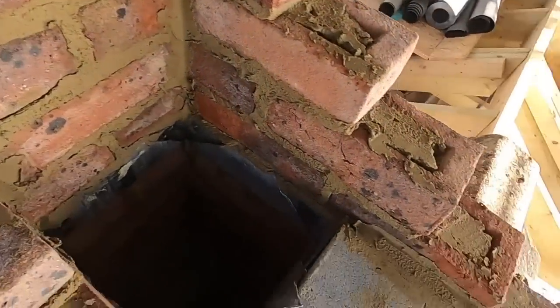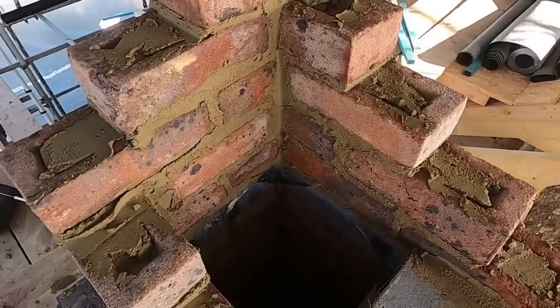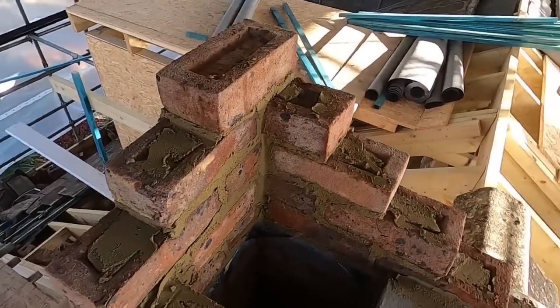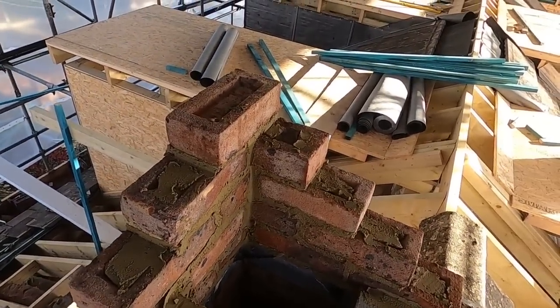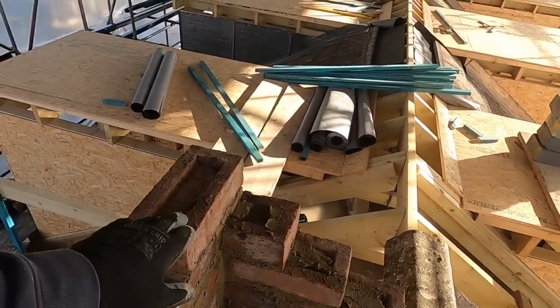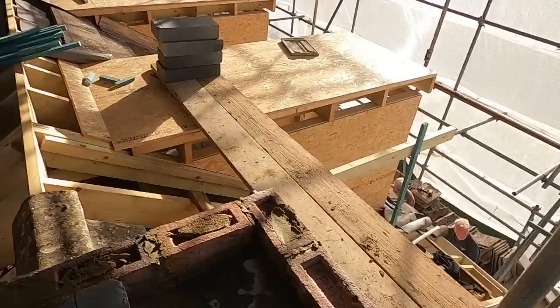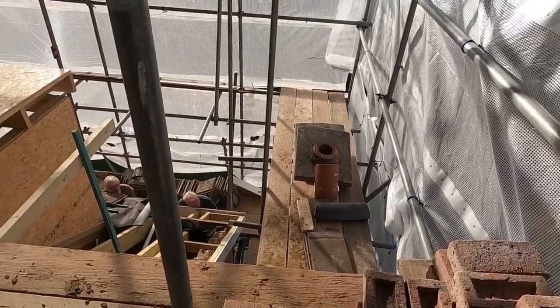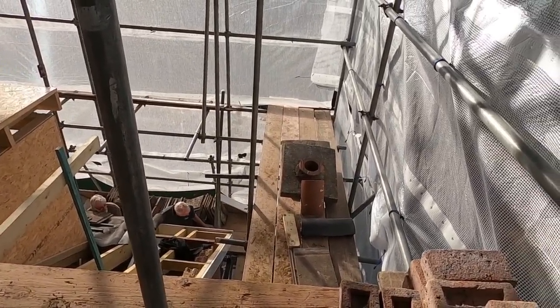Leads in, all built round, tucked in. That's the best we can do. I siliconed all the way around the outside there because we couldn't weld it. That stopped anything getting in, but yeah, that's a sound job, I think. We'll get this up. I've got another course on here. It's 10 courses off the ridge. And then Monday, them big rubbers will have to go on. I'm not putting them on today. Give it a chance to go off.